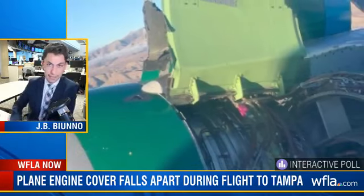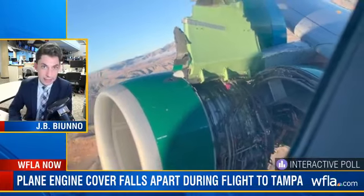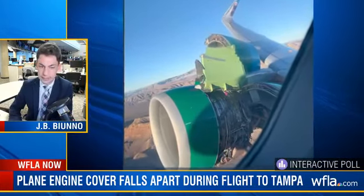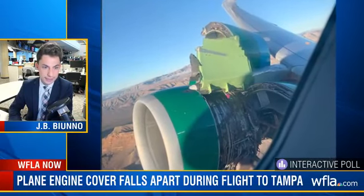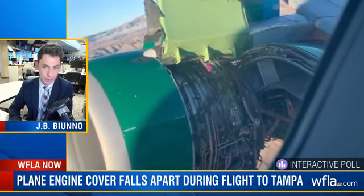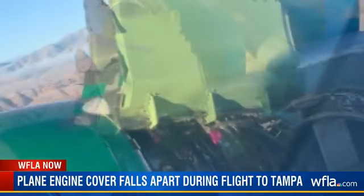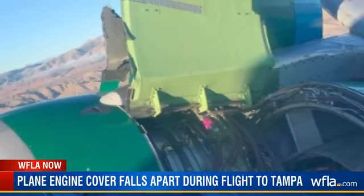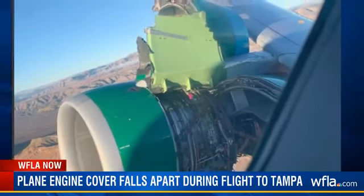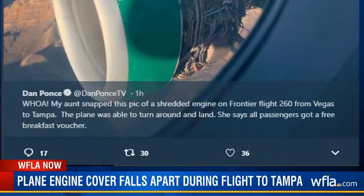People are talking about which airline it was. It was Frontier. Frontier is one of the many airlines that fly out of Tampa, Florida, and Las Vegas, and other cities across the country. This was Flight 260 from Las Vegas to Tampa this morning, and if we look at the images here in full screen, you can get even more of an idea as to how much the engine cover, what's called a cowling, according to the statement, fell apart here.